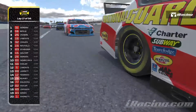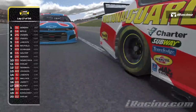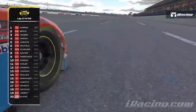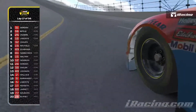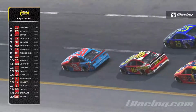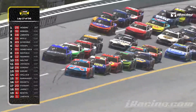There we go. Look at that. What a great camera. Oh, here goes Robbie Gordon. To the outside. Right front. There we go. Here's his left front. All clear. Back to TV. There we go. And Robbie Gordon takes the lead.